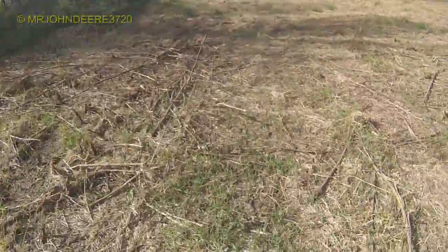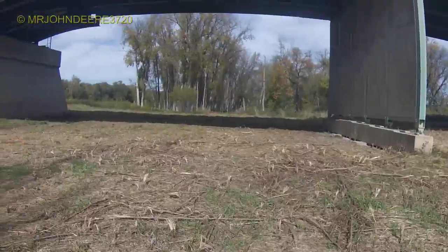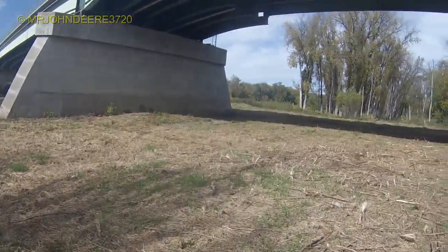I'll probably take that load of dirt home, and I would like to know what came in here and cut this down though. I mean, what do they use? Did they use a bobcat? I'm trying to look for tracks, but it's not muddy enough down here to see tracks. Unless you went in there somewhere. But yeah, they probably used a bobcat or something.